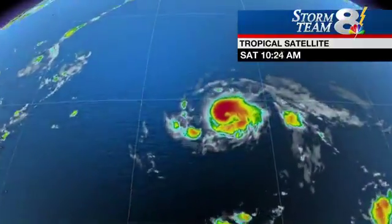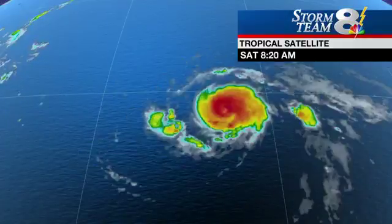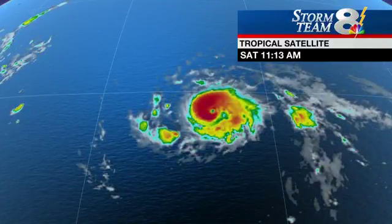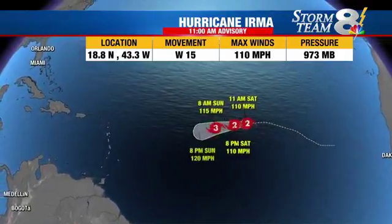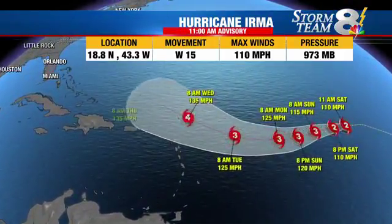I'll just show you the National Hurricane Center forecast track. It's starting to look a little bit better. There's the eye. It's a relatively small hurricane here. Winds are now 110, so it is still a strong Category 2 hurricane, expected to regain some strength, and it could become a Category 3 hurricane tomorrow. And there's the latest track from the National Hurricane Center.